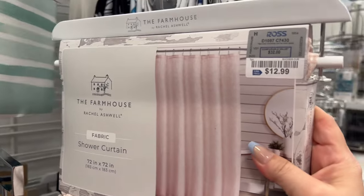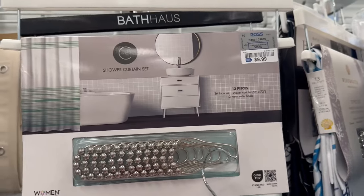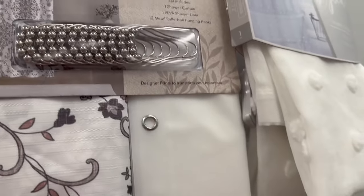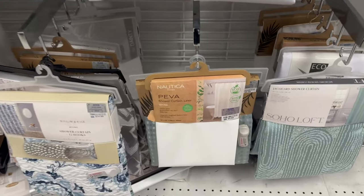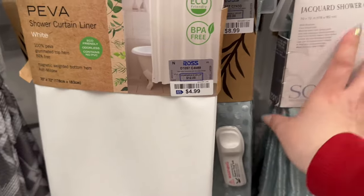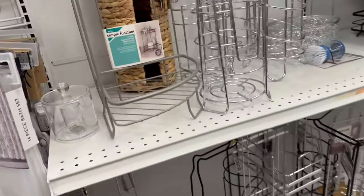Oh, that quality is nice. It's got a waffle filling type of fabric. It's got the farmhouse look to it. And you got this set for $9.99. This nice set too. $12.99, it's not bad. You've got a lot of liners, like Nautica again. Oh yeah, that's a nice liner, BPA free. So they also have the brand Saho. So they have a lot of nice quality shower curtains to choose from.